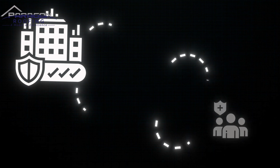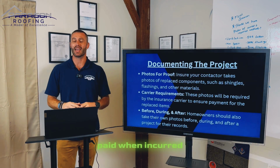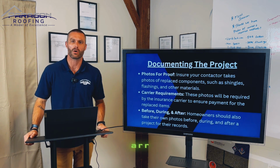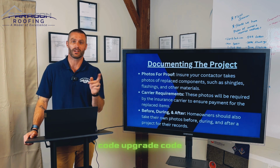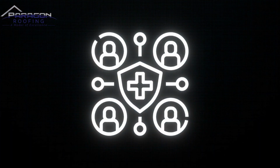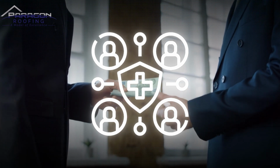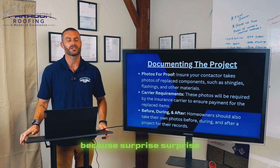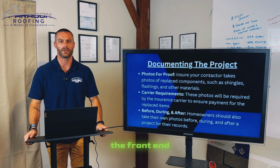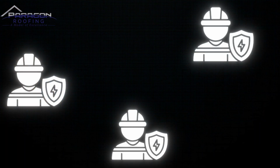Oftentimes, the insurance companies in their scope of work will have line items that are grayed out. They may be paid when incurred, PWI, or paid when actually repaired or replaced, PWARR. Sometimes it's just code upgrade, code coverage, but those line items are typically going to be grayed out and they're included, they're covered, but the insurance company is only going to pay those when they actually see that photos have been submitted that show it's actually been done, because, surprise, surprise, contractors cut corners. And so the insurance company is not going to give that money on the front end until they know the work's actually been done. So you want to make sure that your contractor takes plenty of photos.